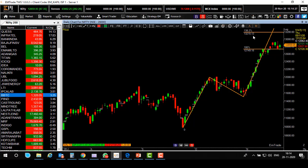So in a nutshell, the overall view remains positive as long as the index sustains above 12,550. If any violation happens, it is not a major structural change. There can be a little bit more negativity, which can take the Nifty to around the 12,300 level. And on the higher side, the index has potential reactions at the 13,200 level, and among stocks specifically, some of the FMCG sector stocks are starting to find traction. So this will remain in the limelight for the coming week.